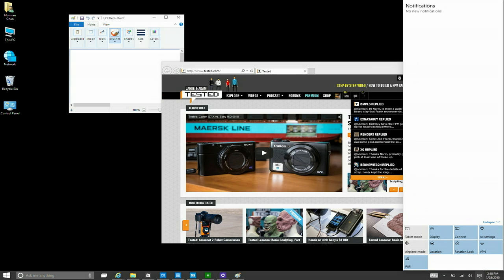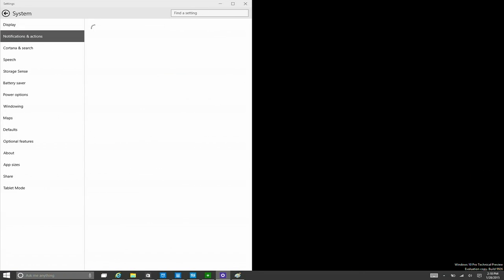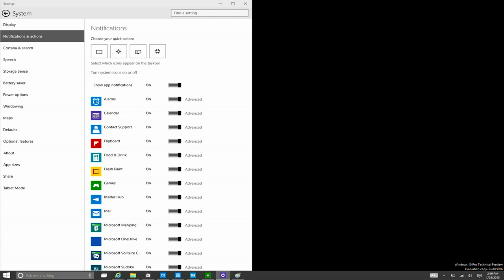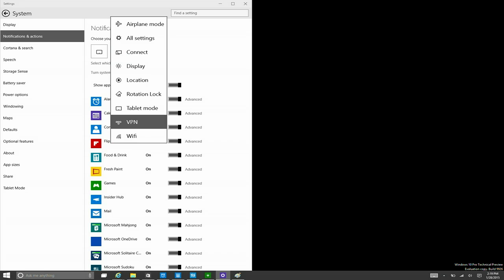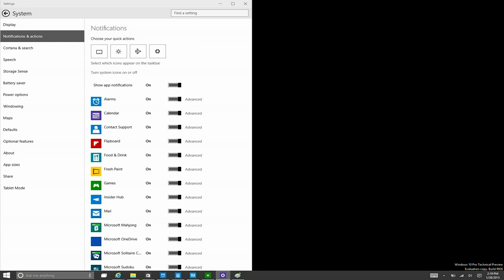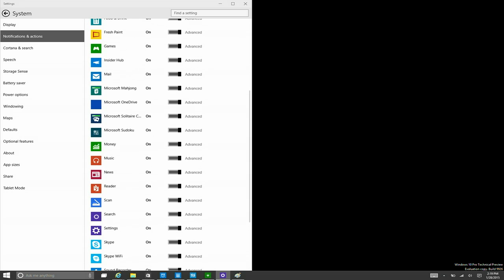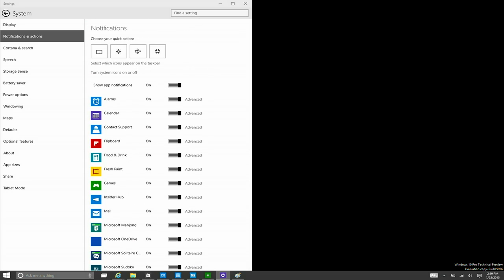Those top four shortcuts are configurable. Or they may not actually be configurable, but it seems like you can. See where it says choose your quick actions, and you can pick from one of like 12 things. So that can be the things that you use most commonly. Like on my desktop PC, I expect to have a completely different set of things there than I do on my laptop or a Surface tablet. I think that's good, and a lot of OSs, iOS and OS 10 included, don't let you configure that stuff. That's cool. These are all the notifications for apps that you've installed, I assume, on your Windows 8 machines.